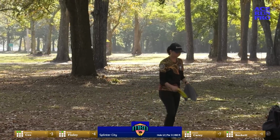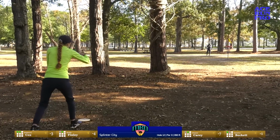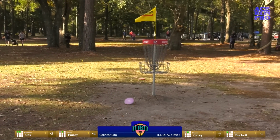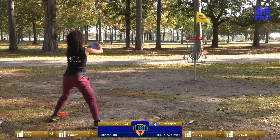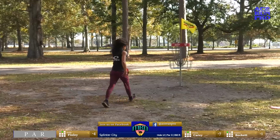Deanne chips her up. She'll have about a 16-footer. Layup all the way there, or are you giving it a half bid? Oh, all the way, okay. Layup. No chance. Becca cleans up for par. It's a great putt.